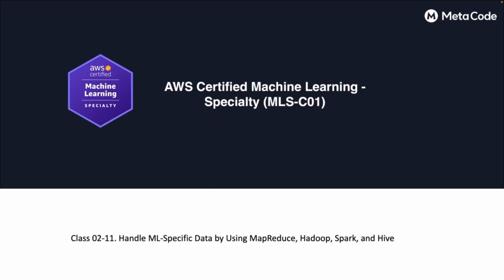Okay, welcome back everyone. Today we are discussing 4 essential tools for handling machine learning specific data: MapReduce, Hadoop, Spark, and Hive. These tools are central to distributed data processing and are often used in machine learning workflows for tasks like feature engineering, data aggregation, and more. By the end of this lecture, you'll understand the purpose of each tool, how they fit into the broader Hadoop ecosystem, and when to use them in machine learning specific scenarios. Let's get started.